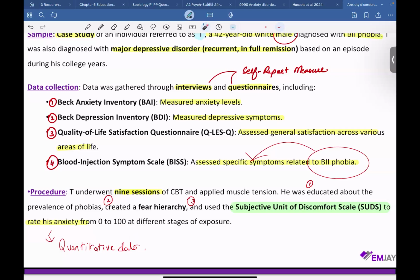In this case, that is blood, injection and injury, right? So it could be blood and injection or an injury. So the extent to which you, and this is of course subjective, because it's you, the patient. What one patient might be going through might be different from what another patient goes through. So this has to do with measuring the intensity, right?